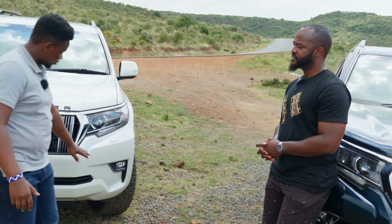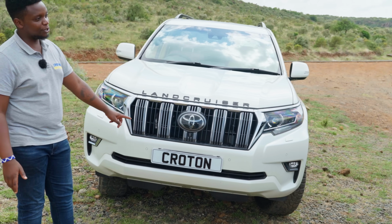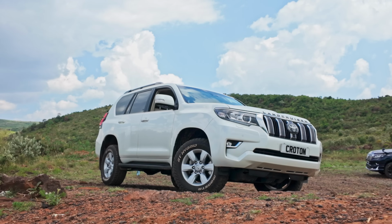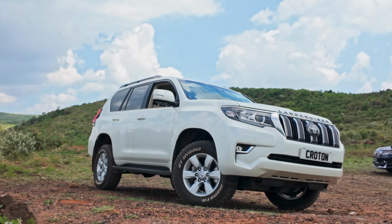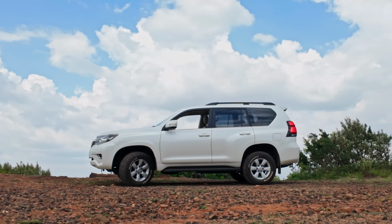But now this one, if you're a person who's crazy about going off-road, this is the Prado you should be going for. So this is how Toyota makes it from the factory. You can see the angle of approach is actually very good, so that now if you're going extreme, there's nowhere where the ground will have to be in contact with the car.